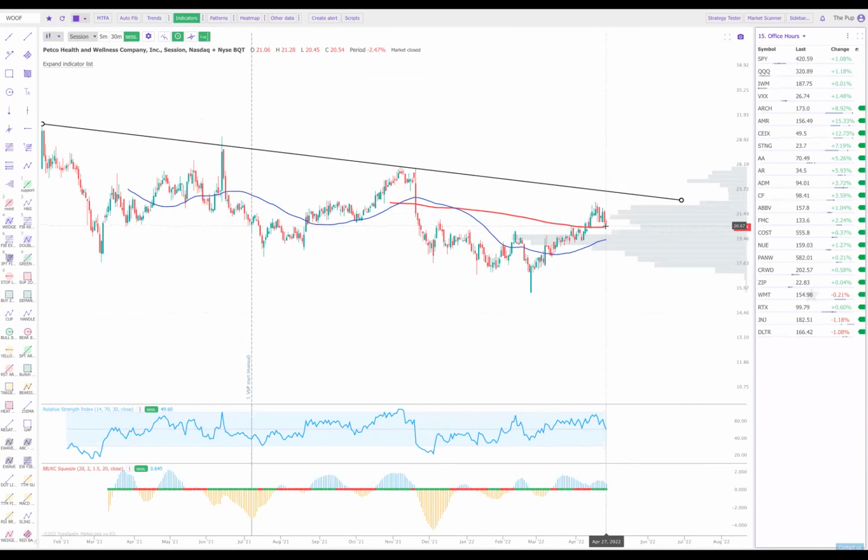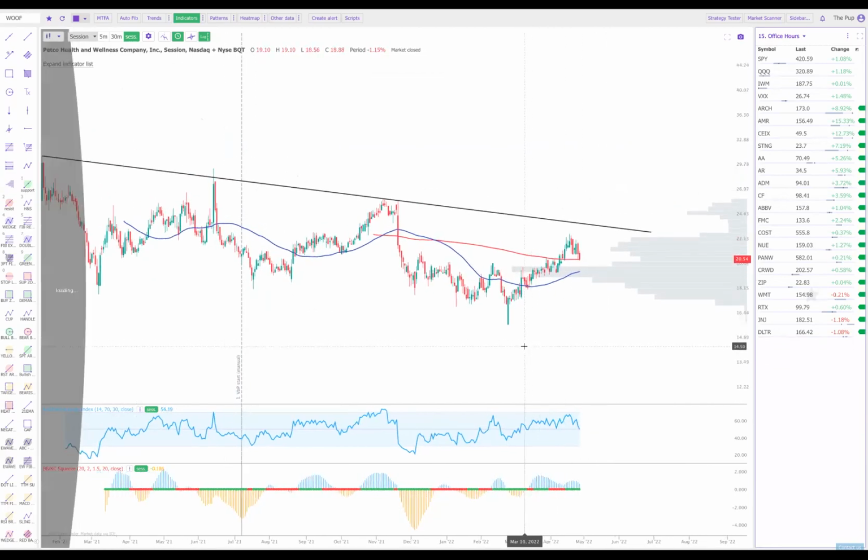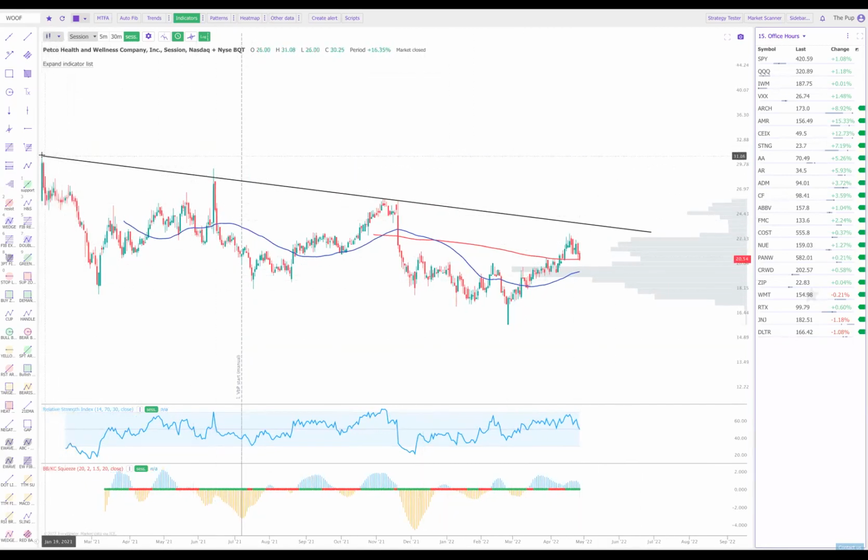It doesn't look too bad. I mean, it's not the greatest, right? We're still making a series of lower highs here. Lower high, lower high, lower high, lower high. Ideally, I want to see this over $26. I think there you're out of your IPO base and have potential to move higher, but it still looks fairly weak. Let's look at Nike.